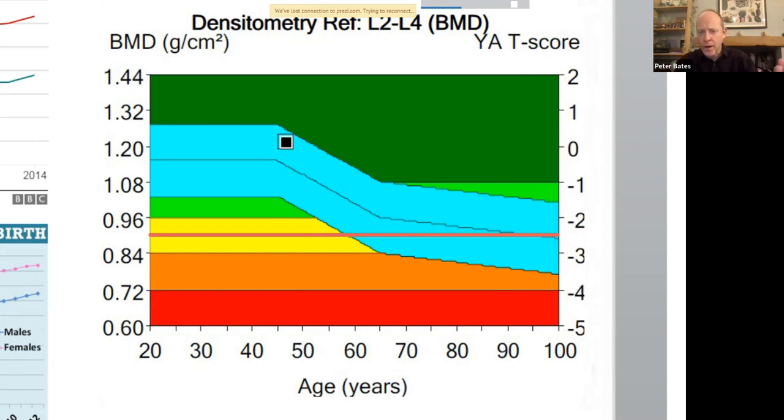Okay, so what happens? I just want you to put that graph in your head. All of these people here, this is the important thing, all of these people here have osteoporosis. So check it out. If you're 85, of all 85-year-olds, you can see almost half of them are osteoporotic. 90-year-olds, over half of them have osteoporosis. And 100-year-olds, well over half.